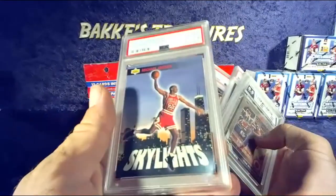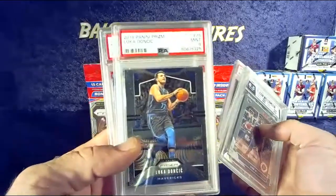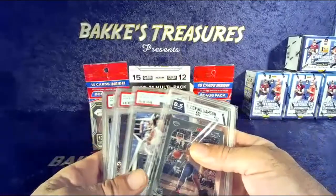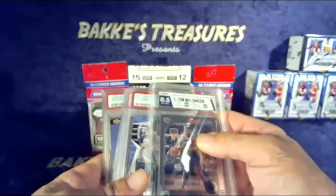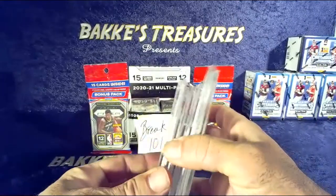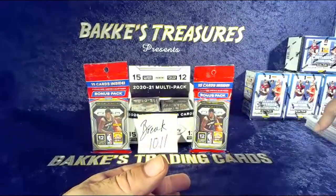So you got Skylights, PSA 8, Michael Jordan from 1993. Second year Prizm, Luka, PSA 9. Second year Luka in that gorgeous Luminance, PSA 9. Ja Morant rookie, Chronicles Rookies and Stars, PSA 9. And a Zion Base Hoops Premium Stock 8.5 from HGA. All of them are roughly around the same price line, so I kind of just averaged it out.